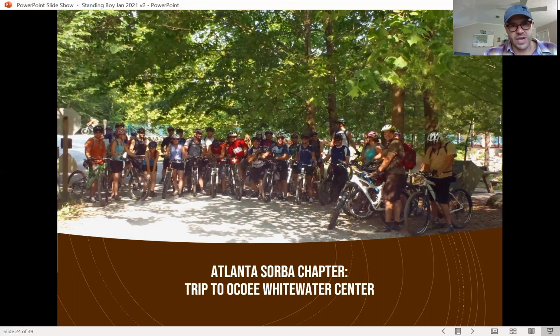This is an Atlanta mountain bike group. They're one of the SORBA chapters that took a trip to Ocoee, and I think the lesson or the point here is that there was no event. Mountain bikers in particular, if we have good trails and then we have Whitewater and we have Uptown, they will come spend the weekend. They do so without an event. So we don't have to have events. We want to, as soon as we get the infrastructure and figure a few things out, but they're not necessary to getting people from out of town to come spend a weekend in Columbus.